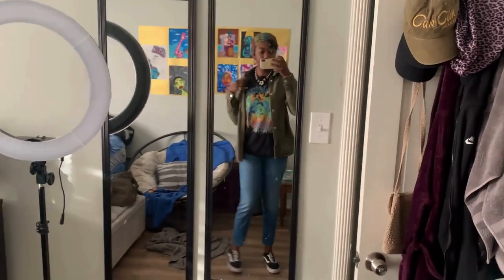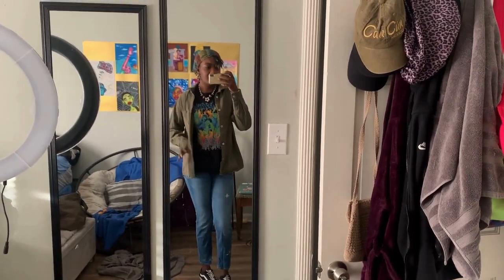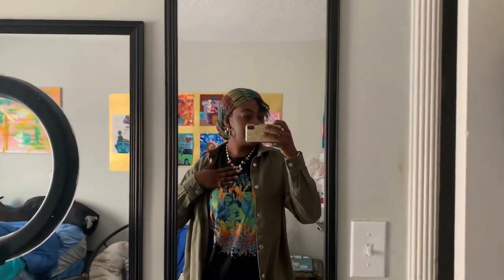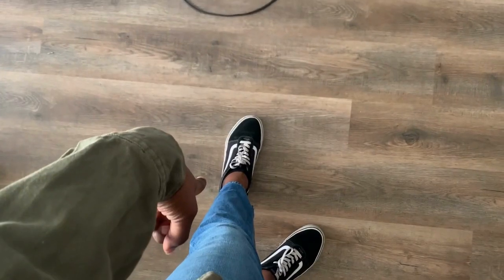But this is my outfit of the day. I've got this olive green shirt. I got this from H&M, my One Direction shirt. I got this scarf, I thrifted this in Mexico. These earrings are from this girl on TikTok, Sabrina J Creations, but I don't think she sells stuff anymore. I don't know. And thrifted jeans. Vans. What's up, y'all? So I just took some pictures and I filmed some TikToks out here.